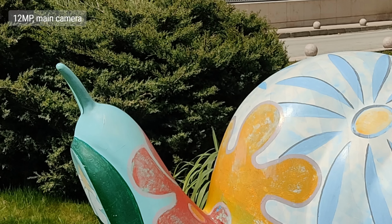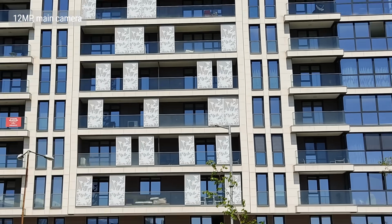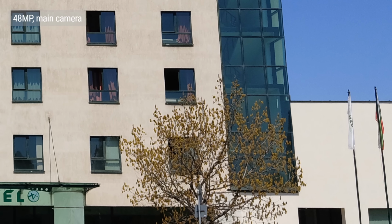There's low noise, great contrast, and mostly true-to-life colors. Dynamic range is pretty wide too. The resolve detail is just okay though, nothing impressive. There is a standalone 48-megapixel mode, but these seem to be upscaled from the 12-megapixel images and then heavily sharpened. There are no benefits in shooting this way as far as I can see.